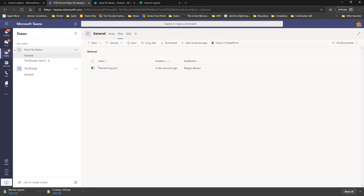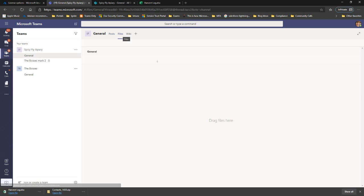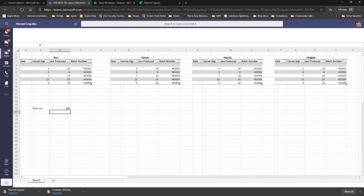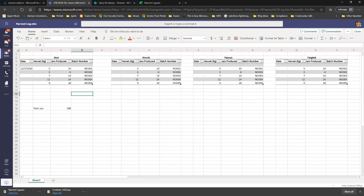Okay, so now under our general channel, here are our tabs. Here are our files. It will open it inline inside Microsoft Teams. So I don't need to go out and open Excel in order for me to actually be able to edit this and make changes. So actually someone's told me that happened 12th of March. Great, now that's updated. And if other people are accessing at the same time, we'll just get other faces in the top corner and we can all edit it together.